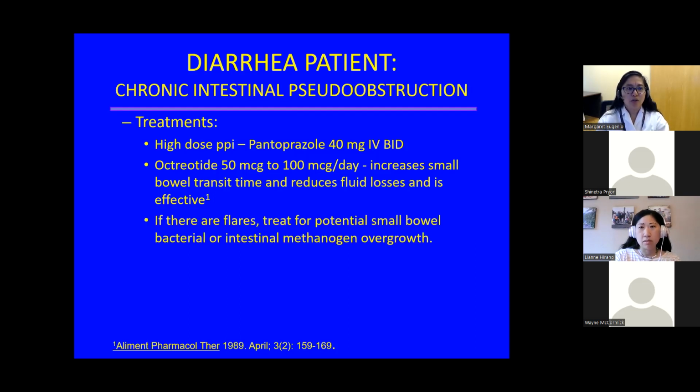And so then the other thing is, he's stable, but if he starts having flares, I'll either check him for C. diff, or I'll treat him again for potential small bowel bacterial overgrowth or intestinal methanogen overgrowth, just with antibiotics like rifaximin, augmentin, doxycycline. There's a whole list of them in the literature.